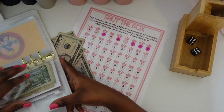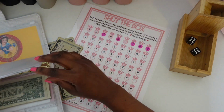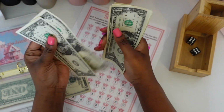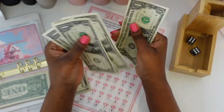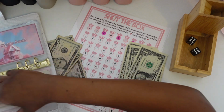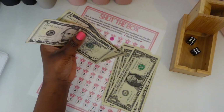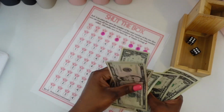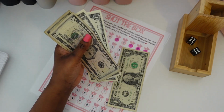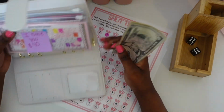We're gonna make some change from Luck of the Draw, hopefully. Yeah. We need 5 ones. Ooh, these ones nice. 2, 3, 4. Oh, perfect. 5. Perfect. Okay, so 1, 2, and 3. So that's $13 now inside of Shut the Box. This is our second go around, y'all, with Shut the Box. Let's see how we do this time around.